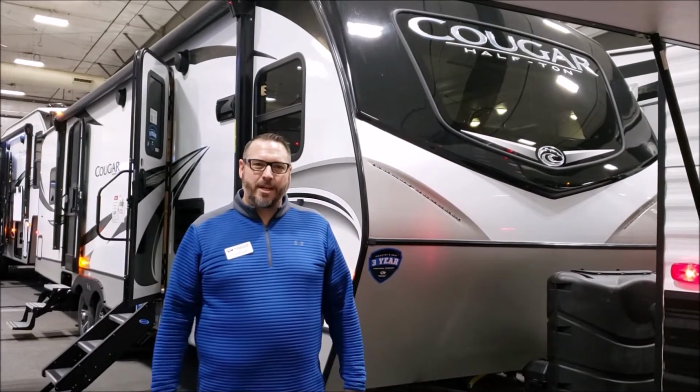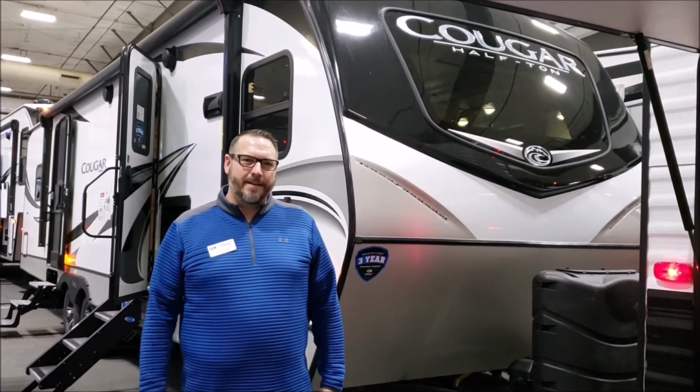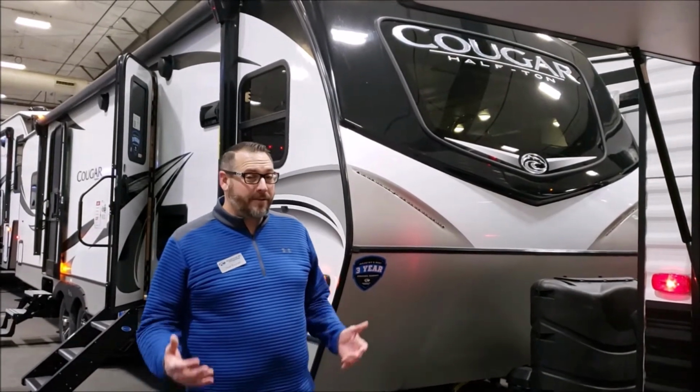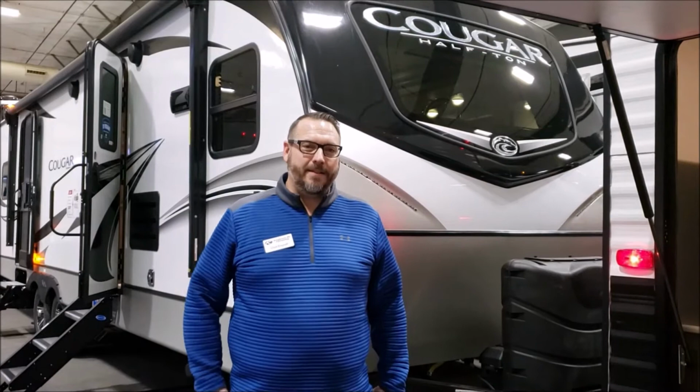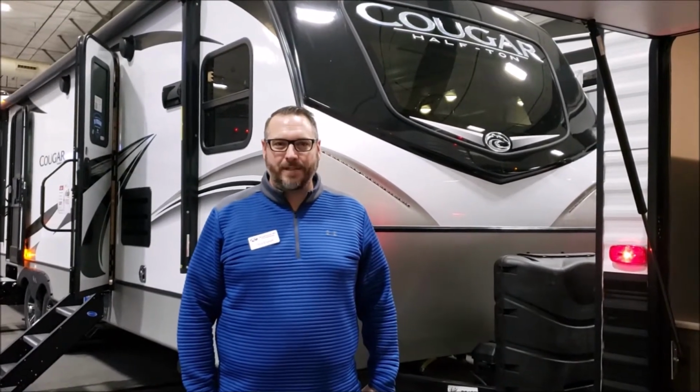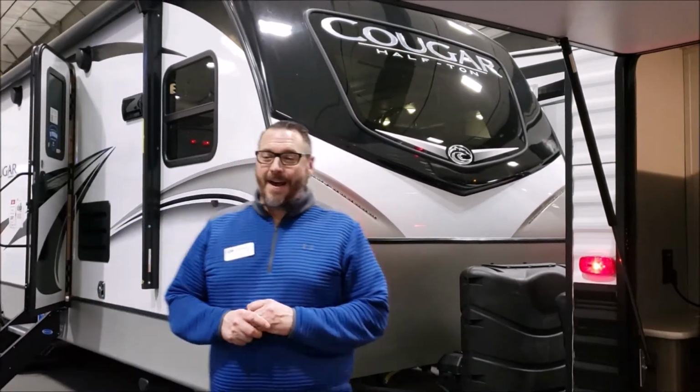I'm here with Leach Camper Sales in Lincoln, Nebraska, and we're going to check out the Cougar half-ton travel trailer. For those of you that don't know, Cougar is made by Keystone RV Company. It is one of the top-selling travel trailers and fifth wheels in all of North America and has been for almost 20 years now. Some cool little features on it.